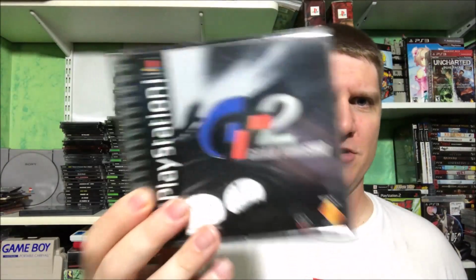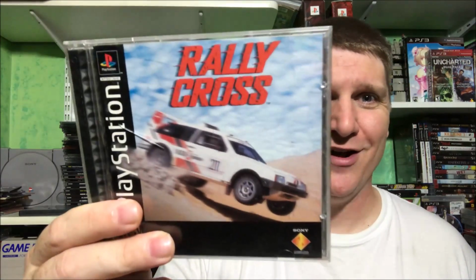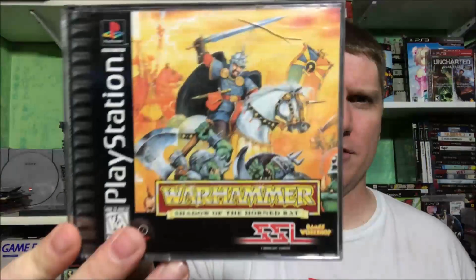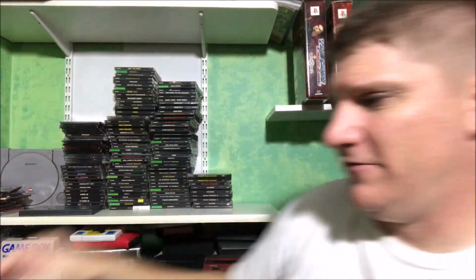Gotta have these. Gran Turismo 2, Gran Turismo 1, pretty much a staple. Gran Turismo, when it came out, everybody in our barracks was playing that. Of course, we had bootleg copies of it, but it's cool. Rallycross, don't tell anybody. And then we've got Warhammer, which is awesome. I think I found that in a box somewhere for a couple bucks. I don't remember where I found it. On the shelf.